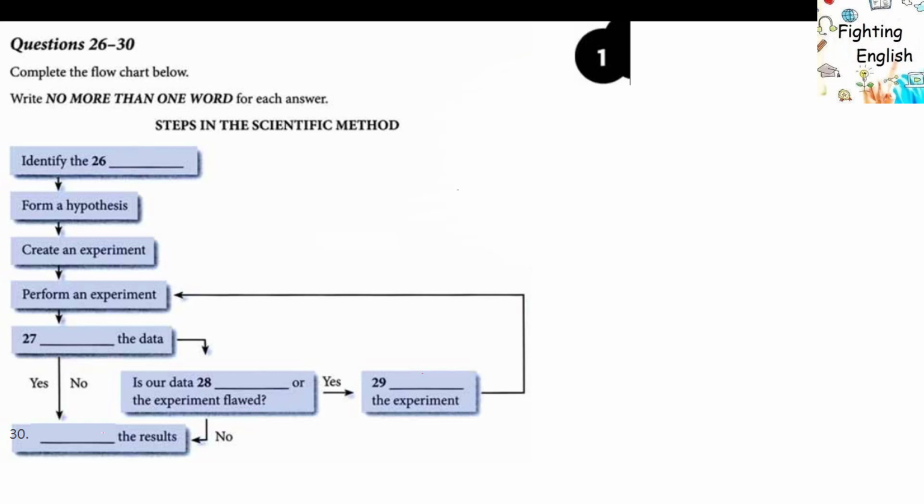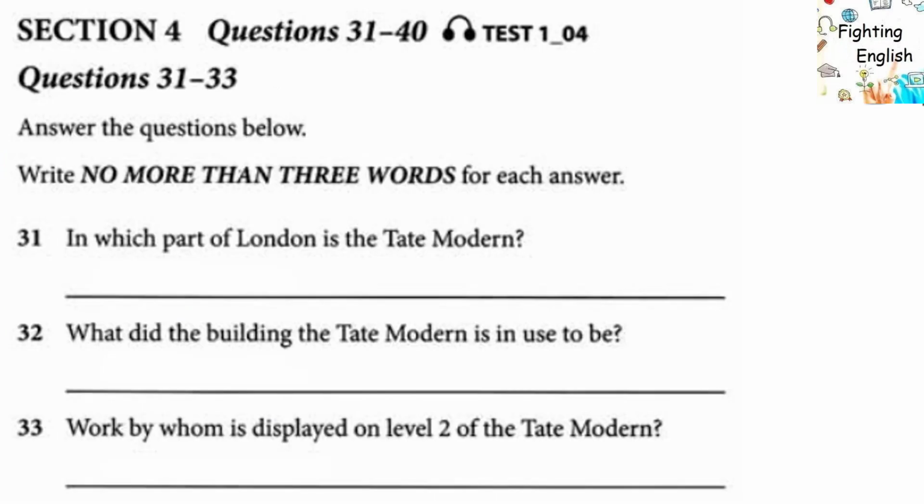That is the end of section 3. You now have half a minute to check your answers. Now turn to section 4. Section 4. You'll hear a teacher talking about several British art galleries. First, you have some time to look at questions 31 to 33.